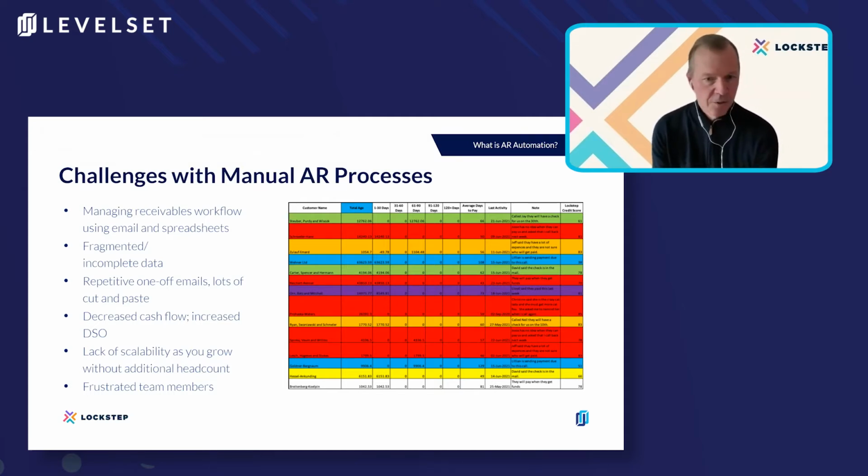So it looks as though the majority of people are still using Outlook and Excel. So 60%.